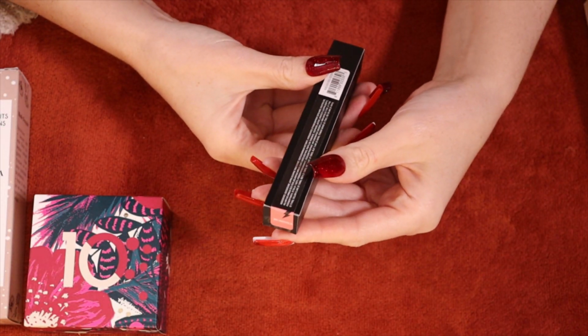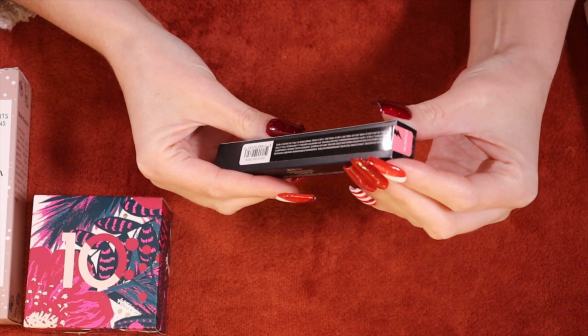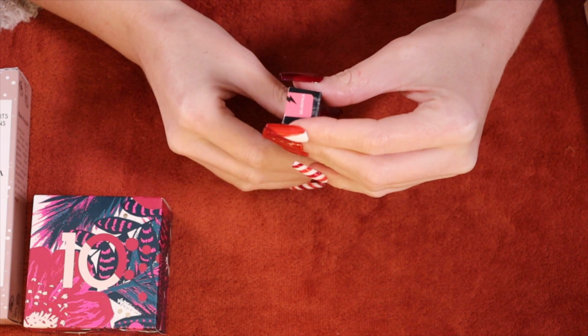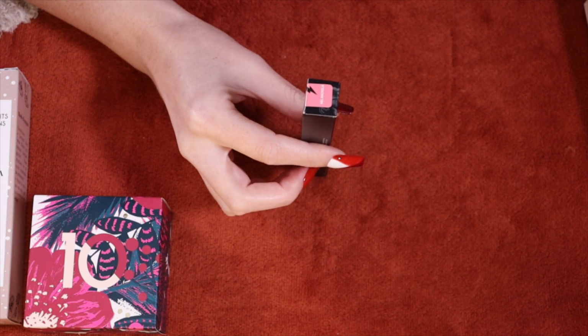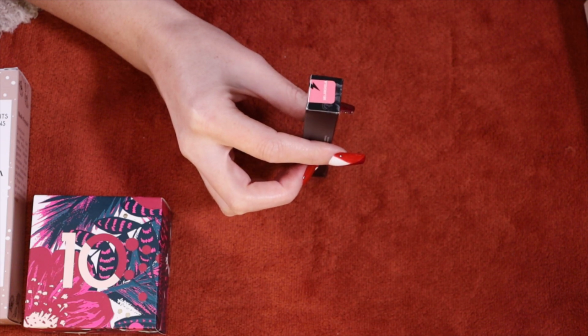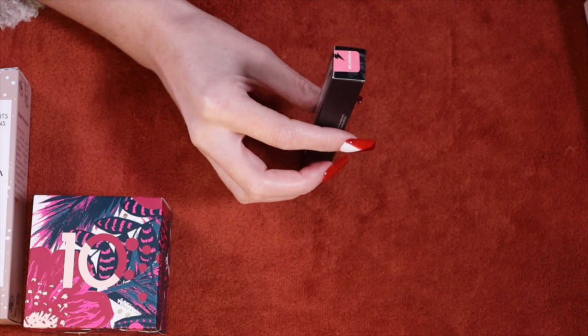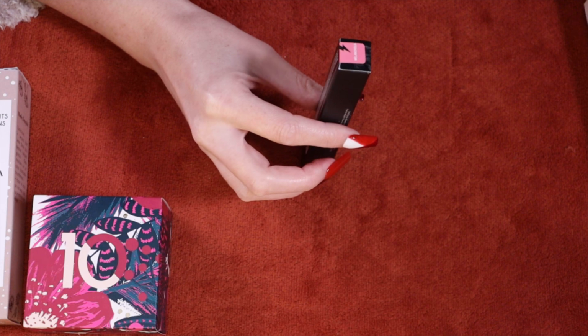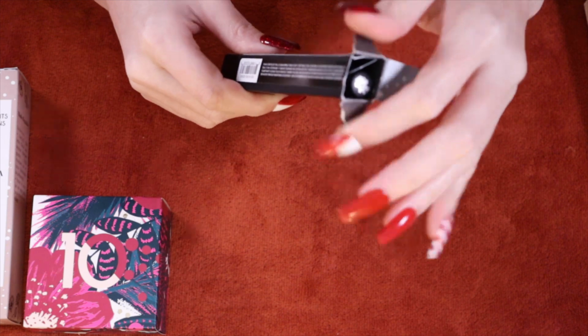Is Kat Von D vegan products? I have a feeling that they're vegan. Let me just have a look. So this is a full size. Feeling that it's vegan, but it doesn't say that on the spoilers page. Okay, so let's have a little look at the product inside.